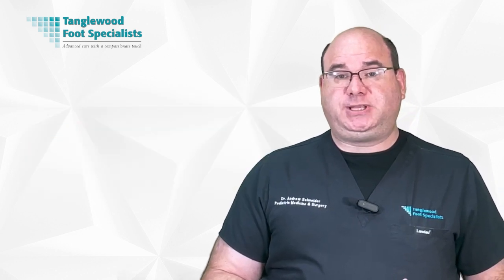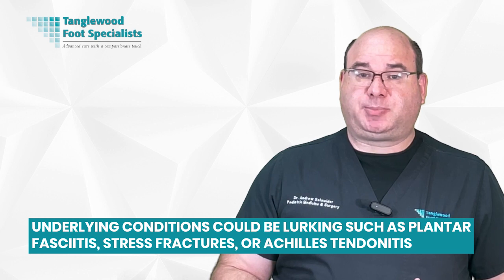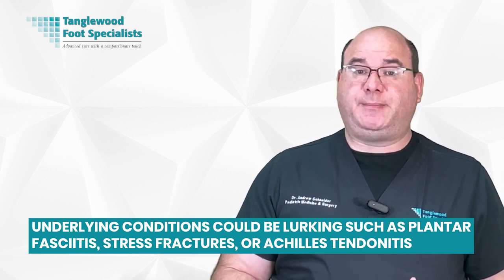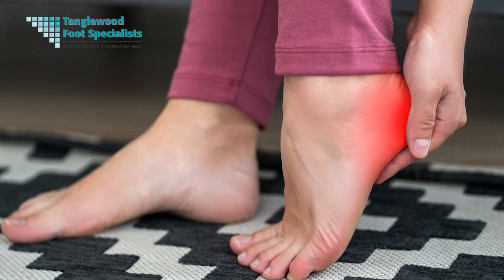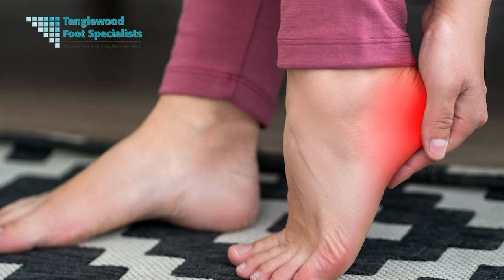Beneath the surface of routine foot pain after running, underlying conditions could be lurking, contributing to the discomfort experienced. Conditions such as plantar fasciitis, stress fractures, or Achilles tendonitis are common culprits. Among the various conditions causing foot pain after running, plantar fasciitis stands out as a particularly common issue, often manifesting as a sharp stabbing pain on the bottom of your foot near the heel.